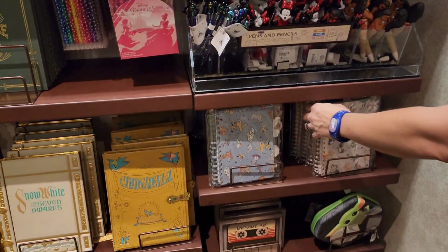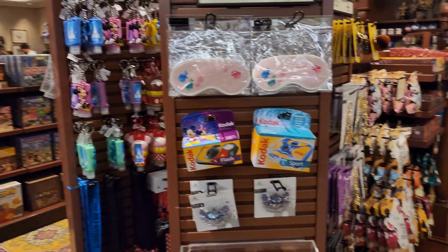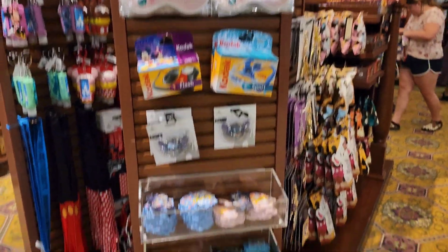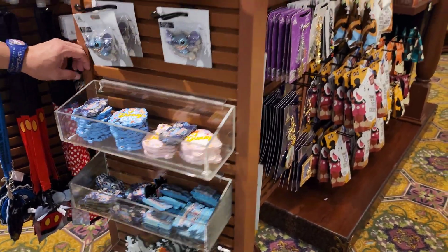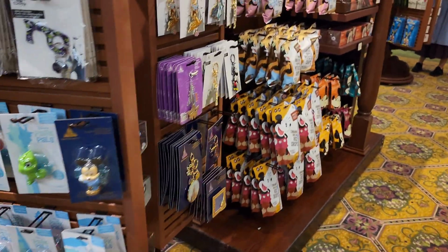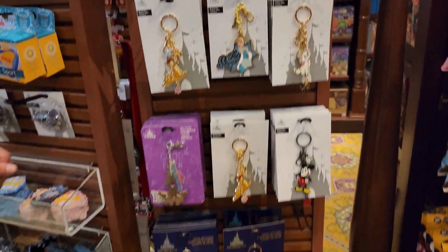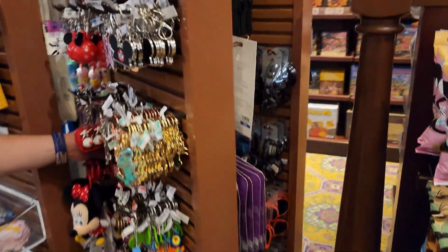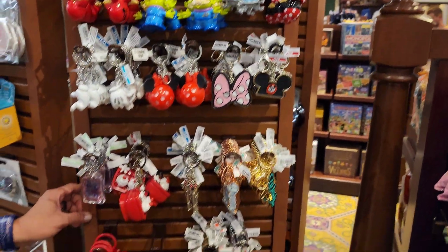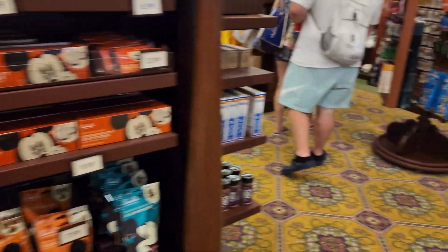And there's Josh. Wow, disposable cameras. Sleeping mask. Magnets. We need to get one from here. I found pins. Or a pin, actually. We need a pin from here. Found a pin. And more tags. You can put those on keychains and stuff. I think you can probably find those in most of the Disney shops. Nothing special.